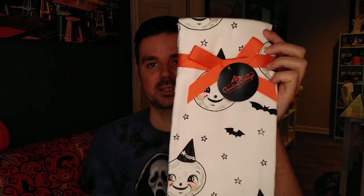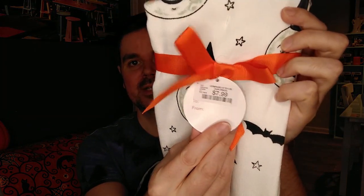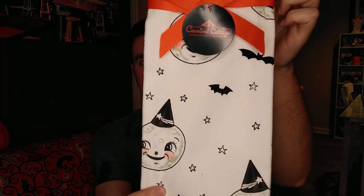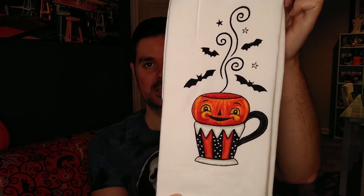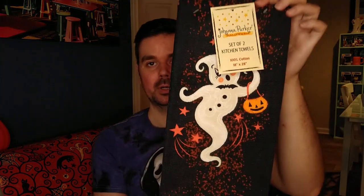Here we have Carnival Cottage and Johanna Parker. Found this at a TJ Maxx / Home Goods. These were, I believe, $7.99. Yep, $7.99. This is the little moon. Comes with 2 towels. Moons. Very cute. That was the only one they had of the moons in my store. Here is the coffee cup mug of the pumpkin. Again, comes with 2 towels. Same price, $7.99.